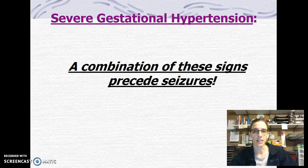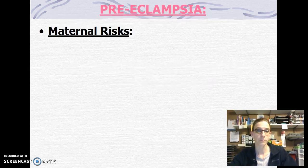A combination of these signs precedes seizures. So the one big difference between preeclampsia and eclampsia is the seizures, because eclampsia affects the central nervous system, whereas preeclampsia is the kidneys, and HELLP syndrome is the liver. Blood and liver.